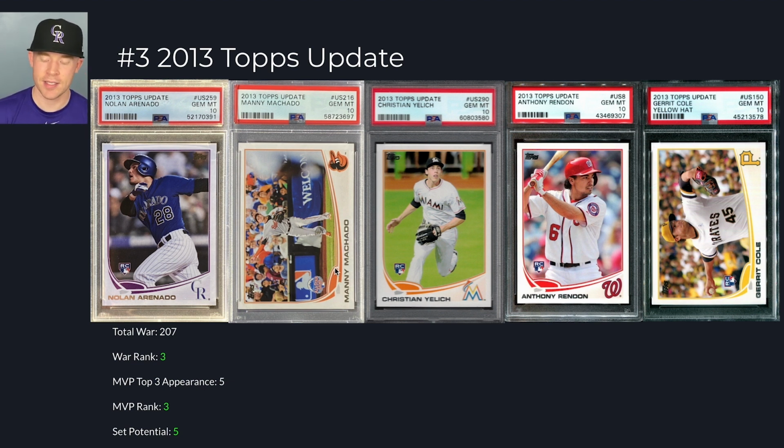I can see the argument against it, but I thought it would only be fair, from including rookie debuts, to include this card as well. This makes this 207 total WAR between all of these players, which is third on the list. There are five top three MVP appearances and only one MVP. You would guess it was one of these two. It's actually Christian Yelich when he had that great run in 2018-2019. The MVP rank is third.